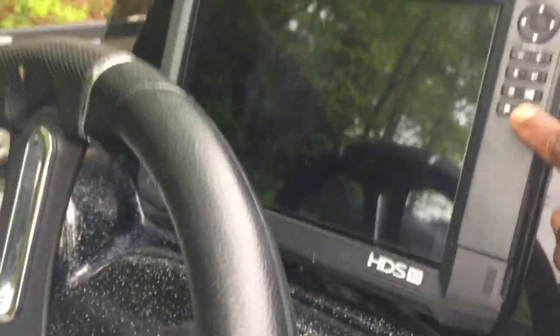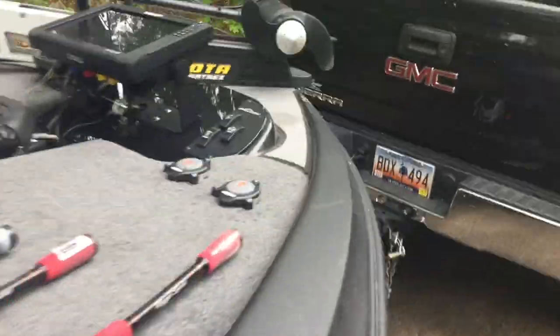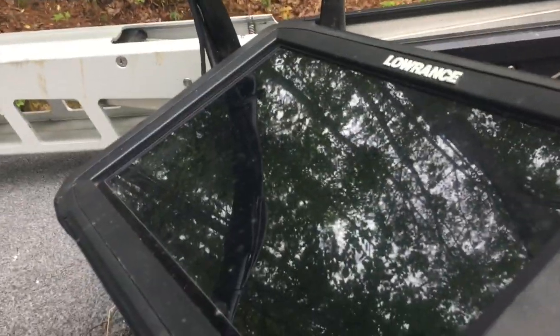Get the old V-Rod ready. This is important. I always like to have that plug in. Nice having a remote plug. Power up the old Lowrance's here. Lowrance number two, are you ready?